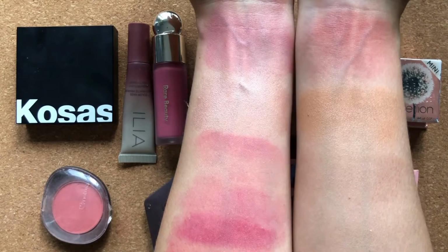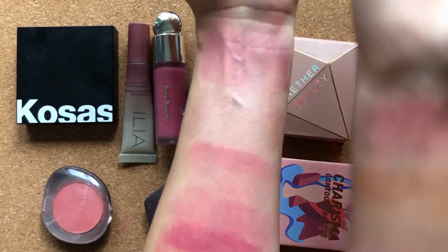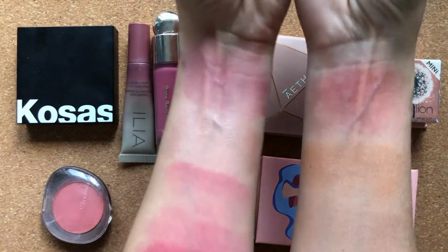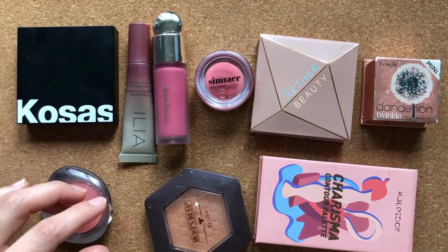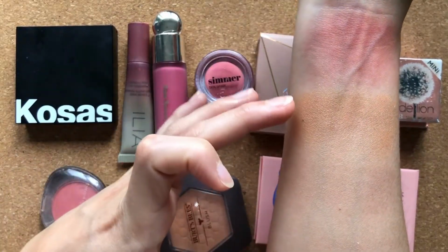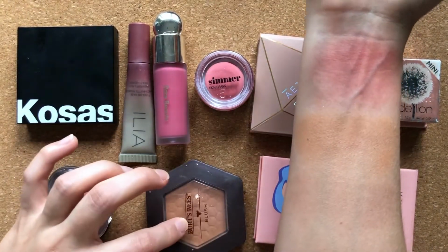So you can see a tendency in colors. The ones that I like more are more neutral, a little bit cooler. They have a little hint of warmth. They are not very cool. And my bronzer slash contours are very neutral. I have this one that leans a lot into orange territory.